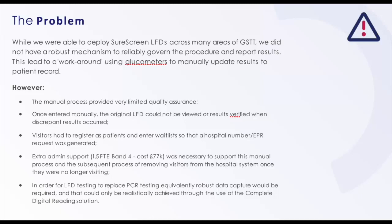Next slide, please. So the first issue that we really came up against is that age-old problem of how do you make an analog test digital? And while we were able to deploy the lateral flow tests across many areas of GSCT, we didn't have a robust mechanism to reliably govern the procedure and report results.